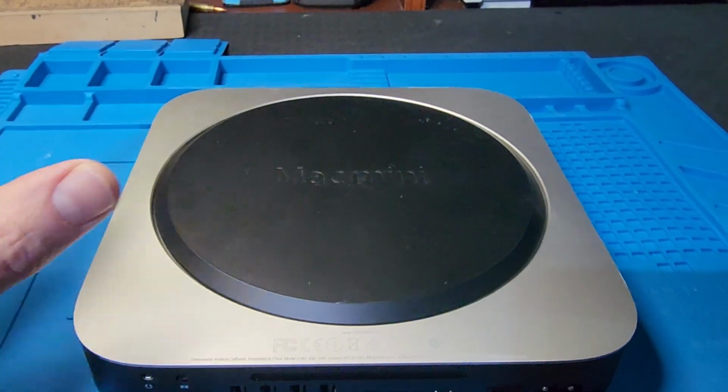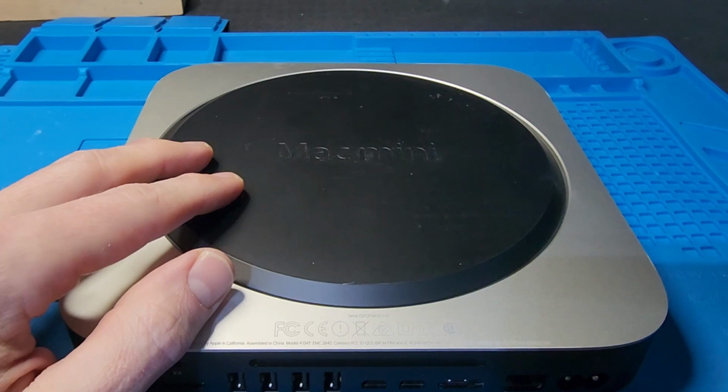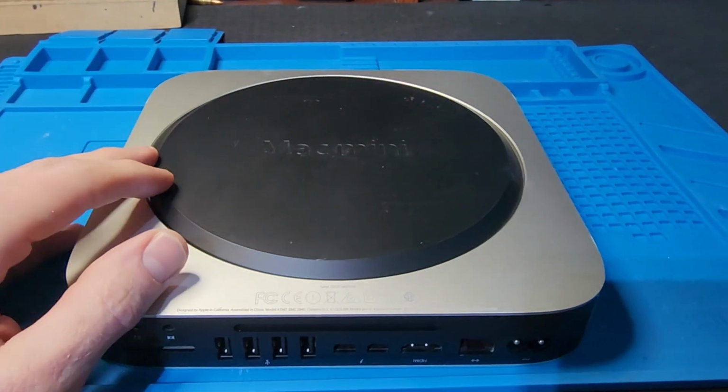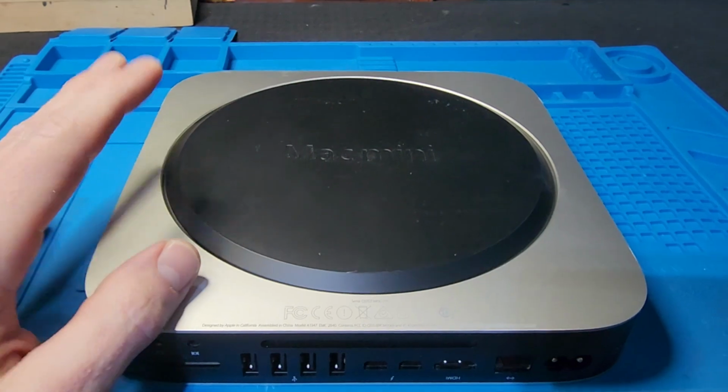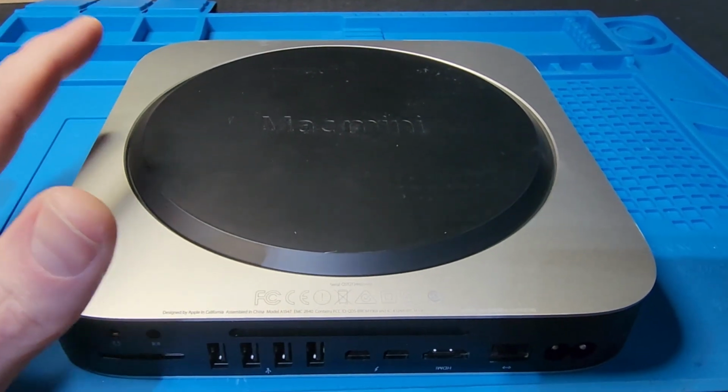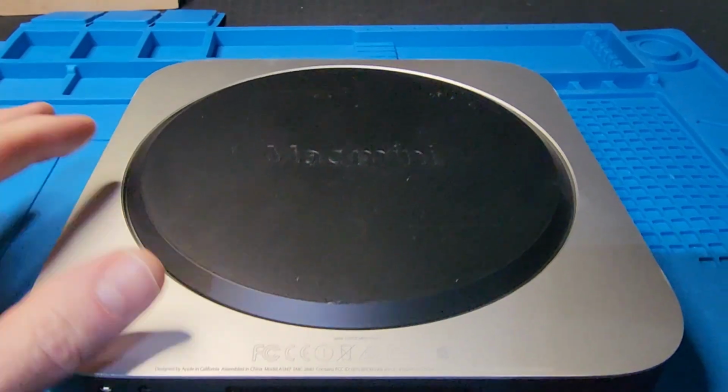So I used to work for Apple. I used to fix these things all the time. I didn't do the physical hardware stuff, but I did all the troubleshooting over the phone as an advisor. So I worked on a lot of computers, fixed a lot of iMacs, pulled the screens out, done all that kind of stuff. And I've got a lot of tools.